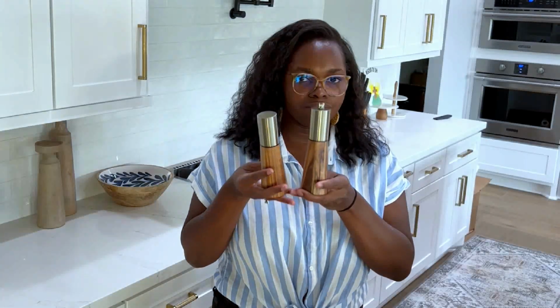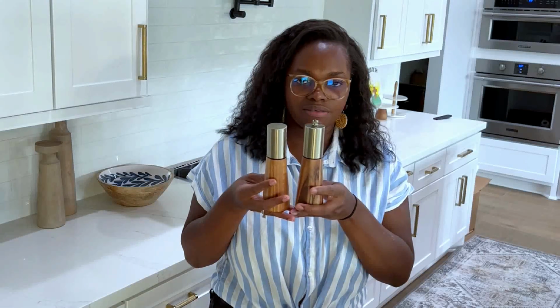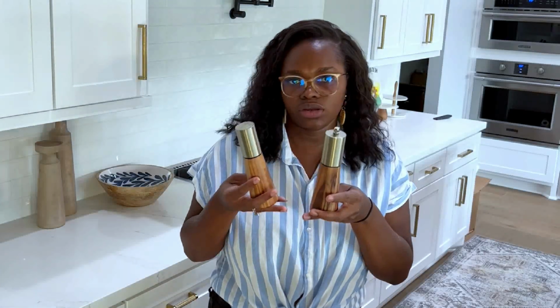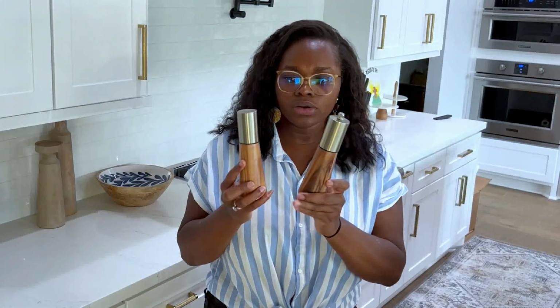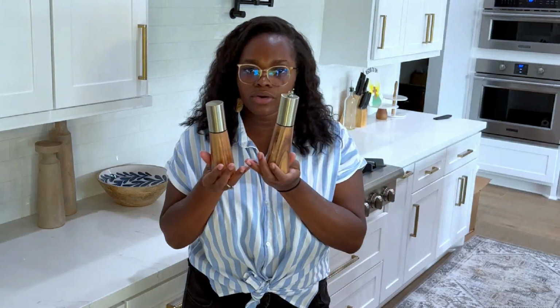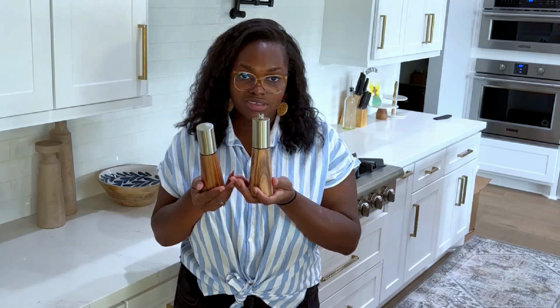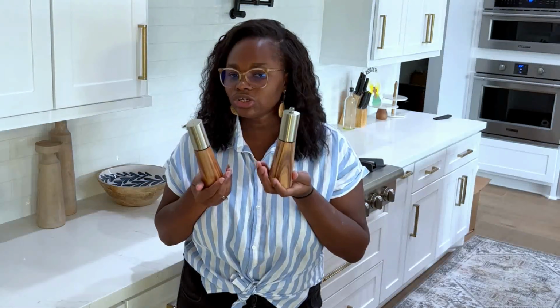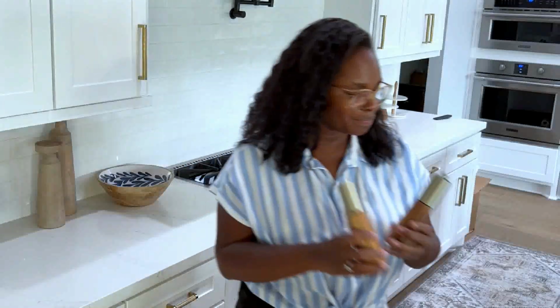I do like the different variations in brass when it comes to these little decor items, just because that variation does add depth and make it look more seamless. So I'm really excited to try this out. One is a salt grinder and the other is a pepper grinder. Again, I think I'll just be able to leave these out all the time because they're pretty, but they're also functional because when I'm cooking, I can easily access them.